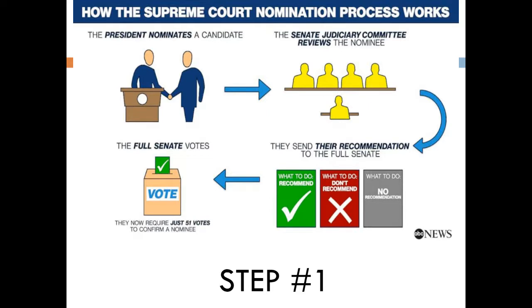It doesn't matter that this one says Supreme Court, it's really all federal court positions. There are lots of federal judges. There's only 9 Supreme Court judges. So this is for all federal judges, how they get their jobs. So there's 4 steps, right? The first one that we talked about, obviously, in the executive branch unit is the president nominates a candidate.